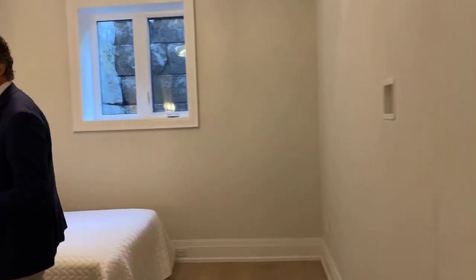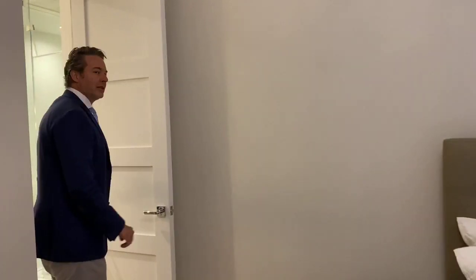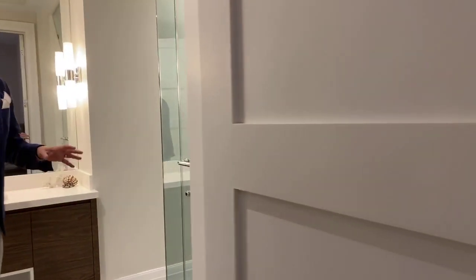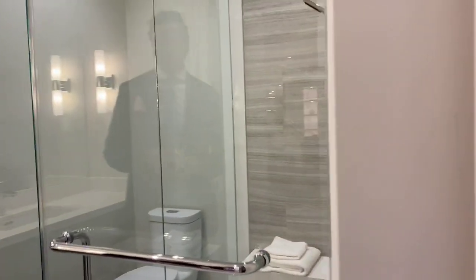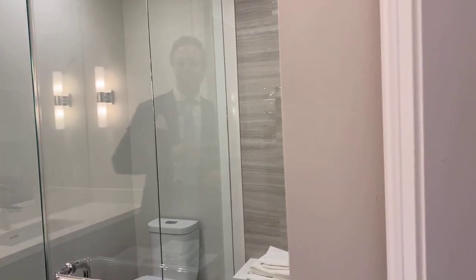Another room, great bedroom for guests with an ensuite privilege. This is actually a steam shower, beautiful bathroom. You can close the vents and steam it out, maybe after working out in your private gym.